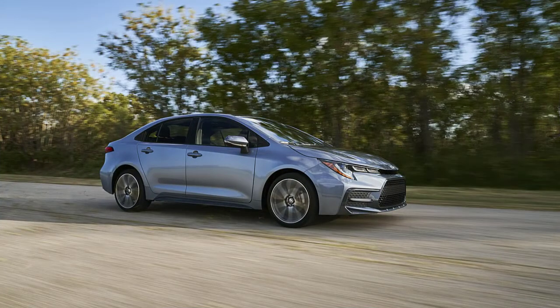Hey, it's Aaron, sitting in a 2021 Toyota Corolla. This is the new XSE package. Nicely done. There are a few things that really bother me about this car, and a few things that I think are pretty great. So let's get started.